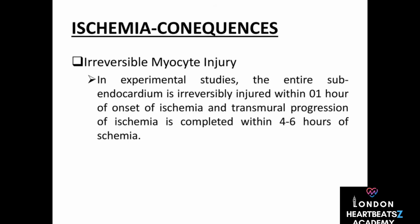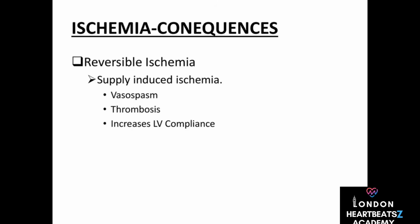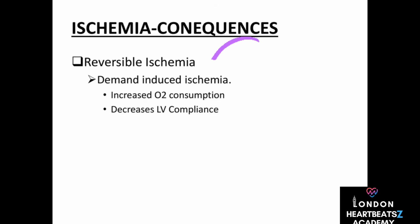What could cause that kind of temporary interruption? One possibility is a coronary artery spasm. The artery suddenly constricts, reducing blood flow, like a sudden traffic jam that clears up quickly. Another possibility is a small blood clot that briefly blocks an artery but then dissolves or breaks apart, restoring blood flow. So that's supply-induced. What about demand-induced reversible ischemia?